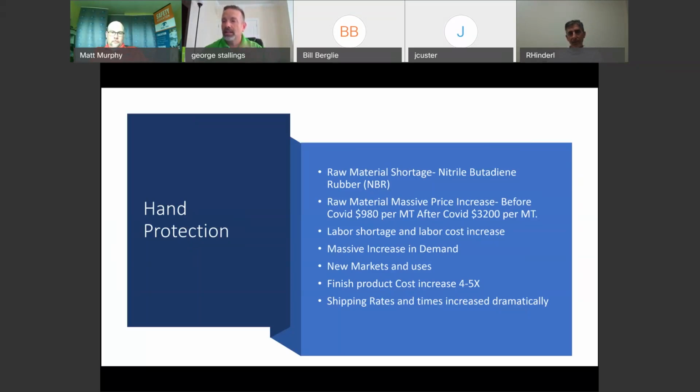That pricing is going to go up 30% in a week in October, and an additional 15% of what we're seeing in November. So now you're going to be at $4,000 a metric ton just for the base product, raw material, NBR. Labor shortages are massive.